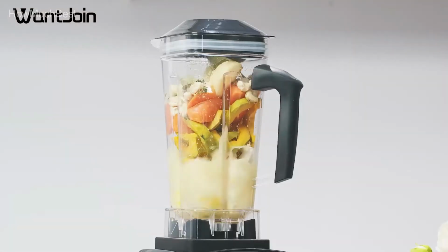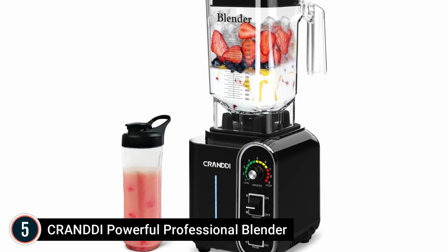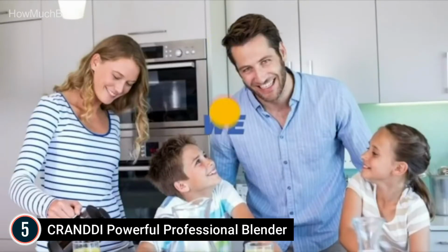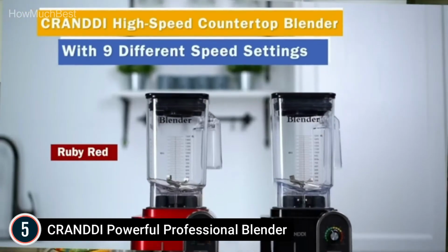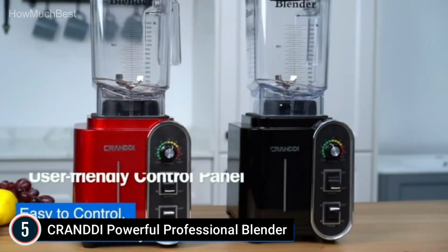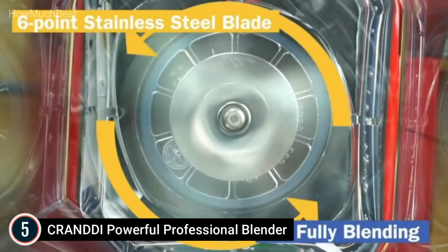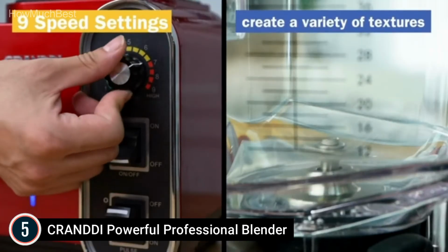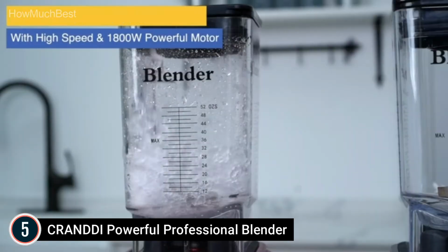So, let's start. Starting our list at number 5, CRANDDI Powerful Professional Blender, Smoothie Mix Blender or Food Processor. The CRANDDI Smoothie Blender or Food Processor includes a substantial capacity of 52 ounces, with a BPA-free pitcher for 3 to 4 people. It is perfect for making huge batches of ice cream, baby food, shakes, and smoothies for the whole family, business usage, or as an individual blender or food processor.